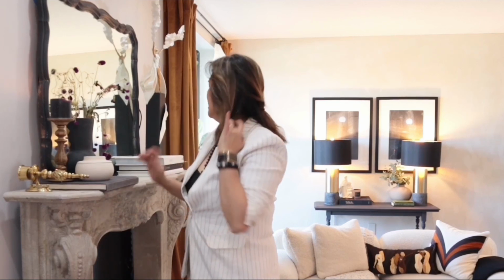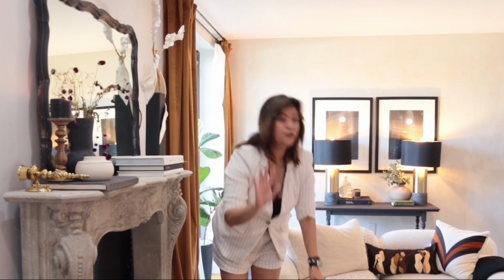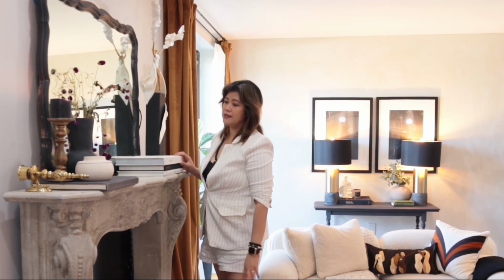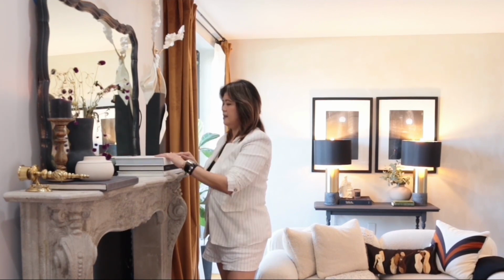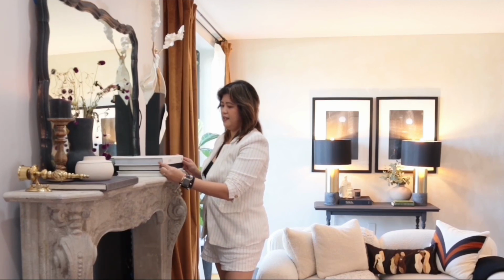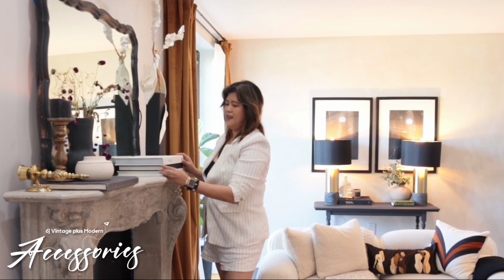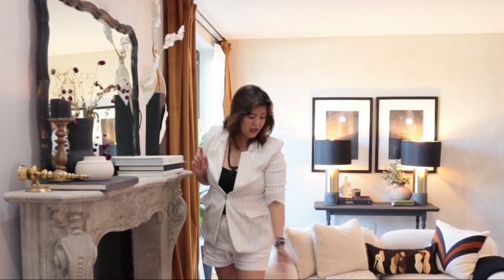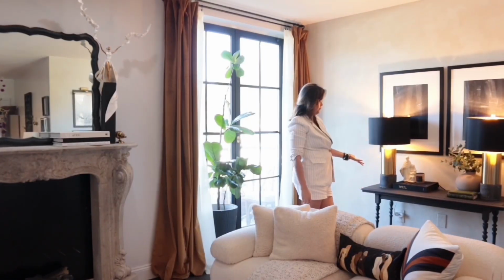So this is another book that I actually found in Brimfield. That one, which was free, and a few more pieces. And of course, layer with coffee table books. Add your own personality, your favorite books that show your own aesthetics. I have my AD, Architectural Digest, my Chanel, Annie Leibovitz here, Elements of Style, Florence sculpture of the Holy Family.